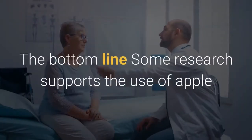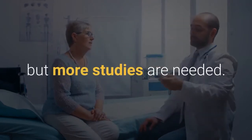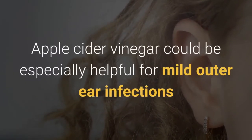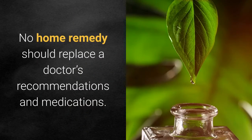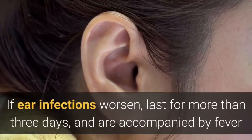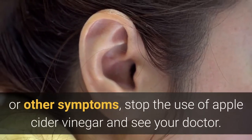The bottom line: some research supports the use of apple cider vinegar for helping treat outer ear infections at home, but more studies are needed. Apple cider vinegar could be especially helpful for mild outer ear infections when used correctly in children and adults. No home remedy should replace a doctor's recommendations and medications. If ear infections worsen, last for more than 3 days, and are accompanied by fever or other symptoms, stop the use of apple cider vinegar and see your doctor.